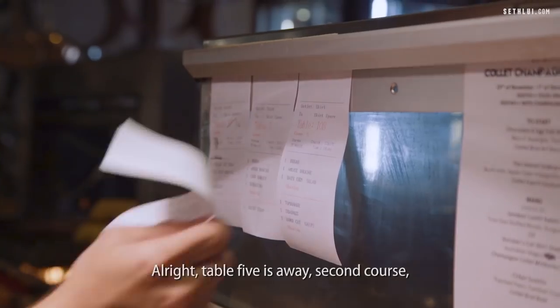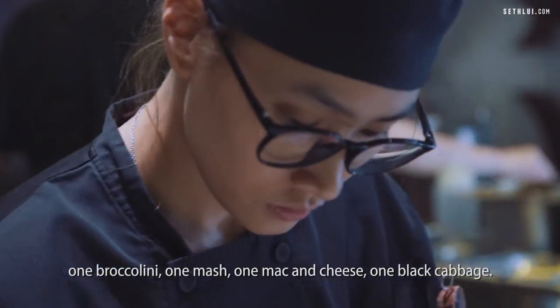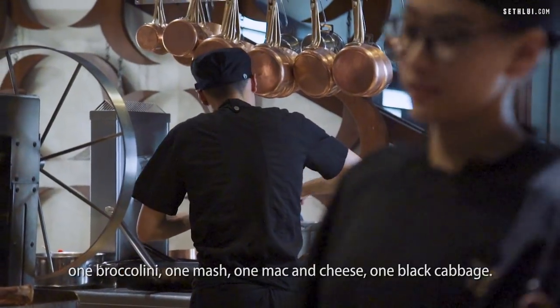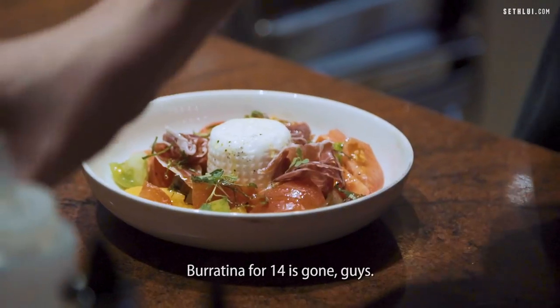Right, table 5 is our second course. One Wagyu tenderloin, one tenderloin, one tomahawk, dry aged, one broccoli, one mash, one mac and cheese, one black cabbage. Tom, can I have one octopus straight up, please? Burratina for 14 is gone, guys.